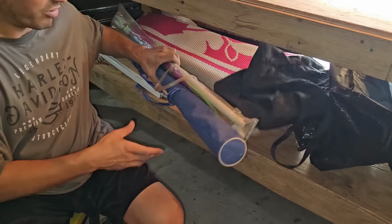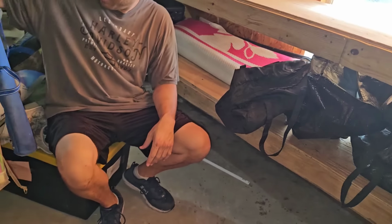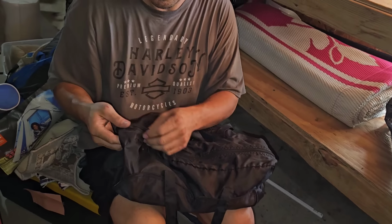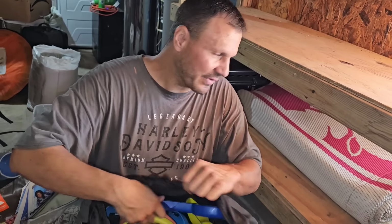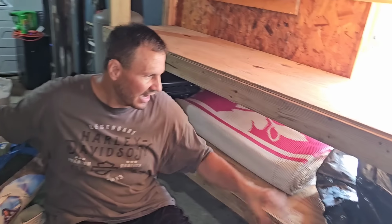Oh, that's nice. And here's some umbrellas for the beach. Beach umbrellas, very nice. Once used. Okay, what is this? This is beach toys. Oh, wow. Playing in the sand. Nice. Gotta have a beach day. We gotta have a staff beach day.